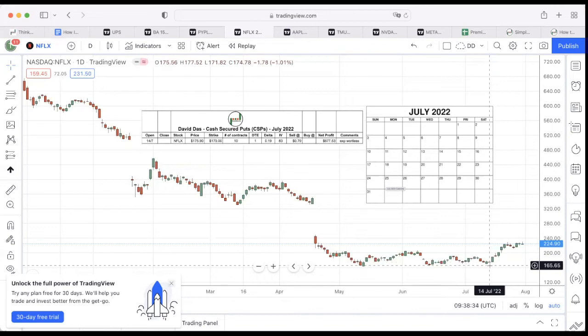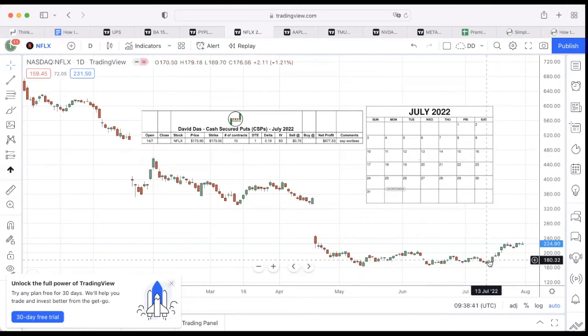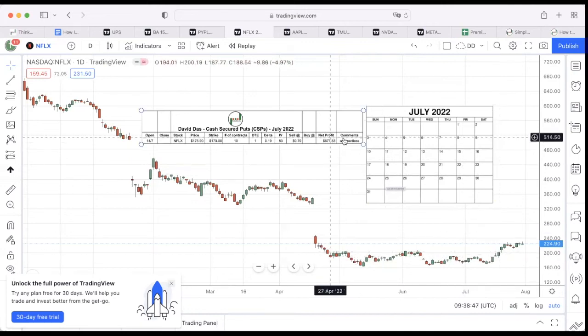So on Friday, which was on 15th of July, the price closed above 170 and my option expired worthless, so I kept the full premium.